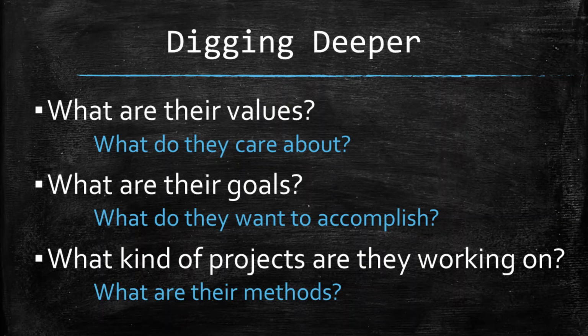What do they think the solution to the problem is? And finally, what kinds of projects are they working on? What are their methods that they're using to accomplish their goal? How are they getting done what needs to get done? The answers to these questions will tell you how much you and your donor have in common, which is what you'll need to determine how good of a match you actually are.